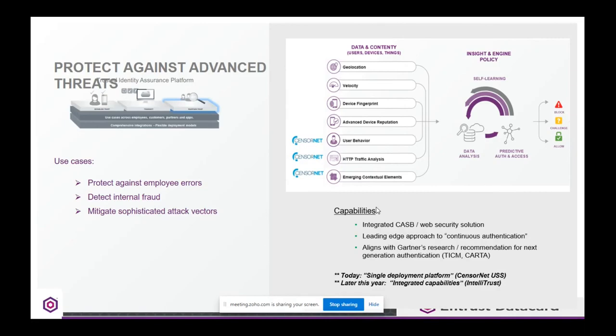So if a user wants to log in, we can always identify the location using the predictive analysis engine, which has the algorithm, and based on that the access will be allowed, challenged, or blocked.